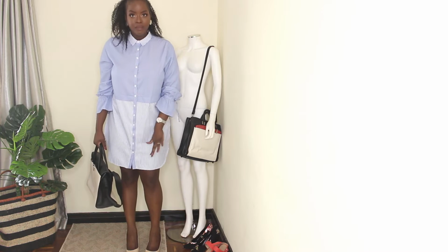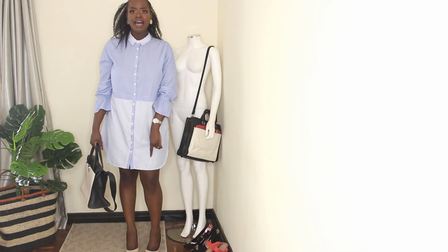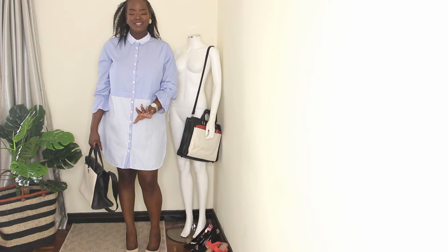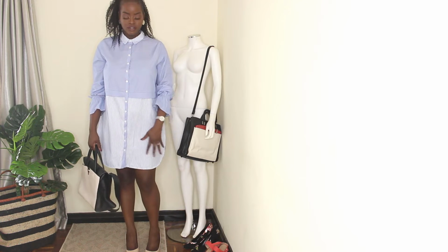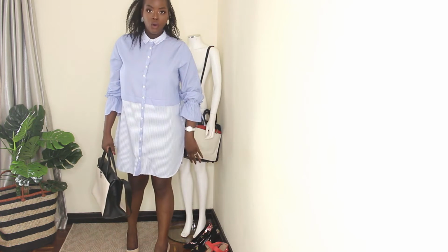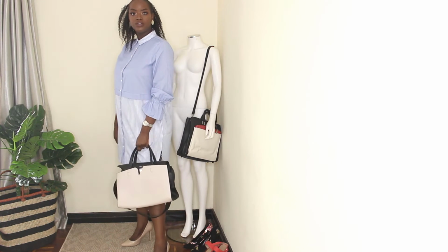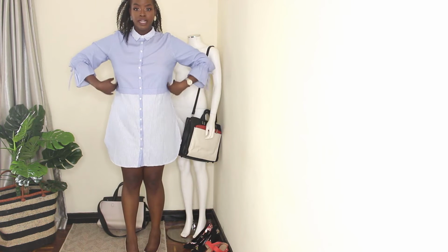If you did want to be a little bit more modest, then you could definitely pair this with some tights. By the way, tights for me are stockings. So if you hear me say tights, that's what I mean. And so a pair of tights would also really work with this, just to give you a little bit more cover up, or even some really skinny leggings would look really good for the office in this look. In terms of fit, this is really quite loose.